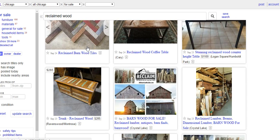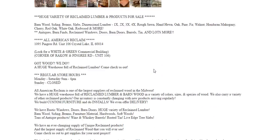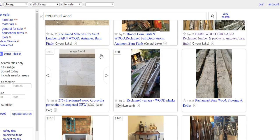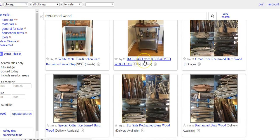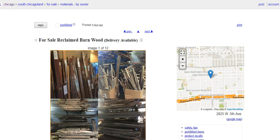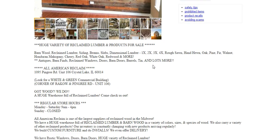Now, if we go back to Craigslist here, I think there's somebody selling reclaimed barnwood tiles. I was trying to find the listing. I saw there's a lot of people selling, see if they list their price. From what I've seen, most people are charging about $3 per square foot for reclaimed wood. So think about how many feet of lumber you're going to get from that barn I just showed you. I can't find anybody who lists the price, but I know yesterday I was looking, and people were basically charging $3 a square foot for reclaimed wood. So there's definitely a lot of money in this.